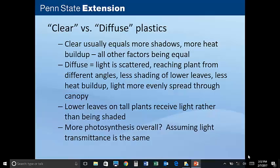So if it's clear plastic, you'll tend to see more shadows. And so that means the leaves will be shading each other to a greater extent. Generally, they will tend to build up more heat in those tunnels. If the light's being diffused, it just feels cooler to you. And so the light's scattered. It's also coming into the plant from different angles because it is being scattered. And so that means that you have less shading of the lower leaves.